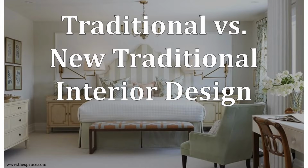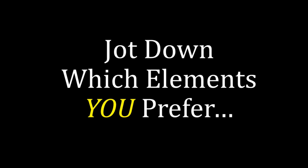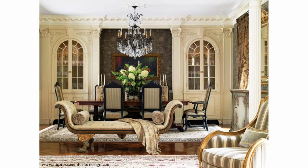So this video is a double edition. I'm going to be covering two styles in the hopes of helping me to decide which one I love more, and I encourage you to play along as well by jotting down which elements you prefer from each style. Let's start with the architectural features.